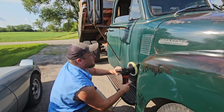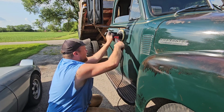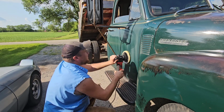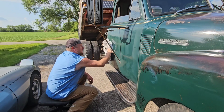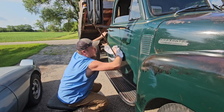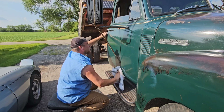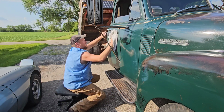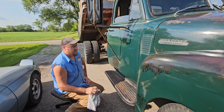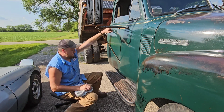Working. It's not perfect, but then again, I do not want to go any more aggressive because it will burn right down to the metal. So, perfect. Let's continue.